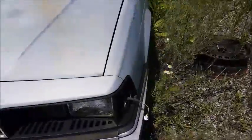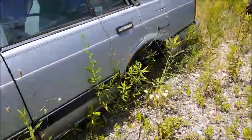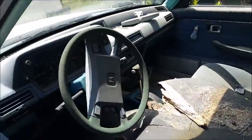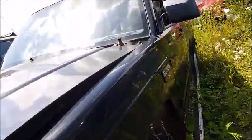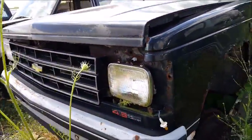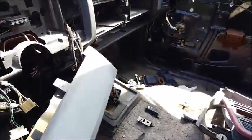I like these Hondas from the 80s. This one doesn't even look that badly rusted either, at least not on the body. It's automatic, but still, that's pretty cool. 0.3, so that means it is between the years of 88 and 1990. Not much in it. It was automatic.